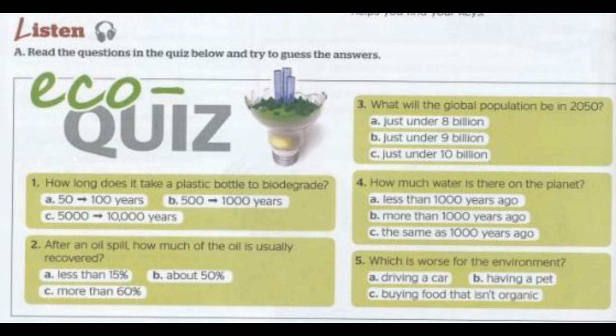How long does it take for a plastic bottle to biodegrade? What do you think, Tom? I think they take forever. So I say 5,000 to 10,000 years. Well, plastic bottles have only been around for 50 years, so we don't know for sure. But scientists believe that it will take a lot more than 500 years, even as much as 1,000. It also depends on where it's left for all that time. I see. Maybe I'll get the next one right.